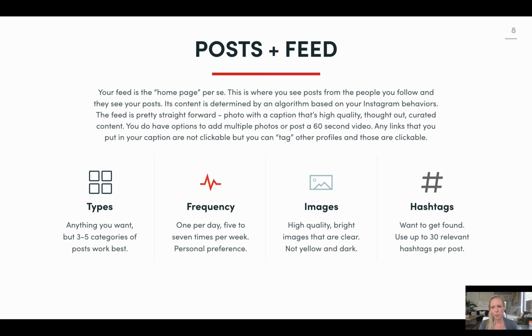And you can post those hashtags either in the caption of your post or as the first comment. Either one is perfectly fine. There's no real statistics that I have found where one is better than the other for your engagement or showing up in people's feeds. So either one's perfectly fine. It's personal preference for you.